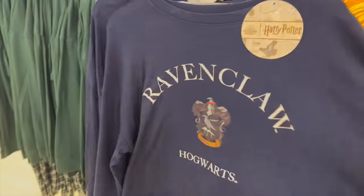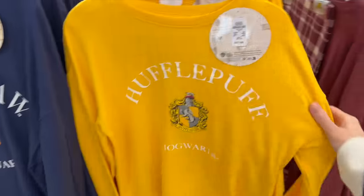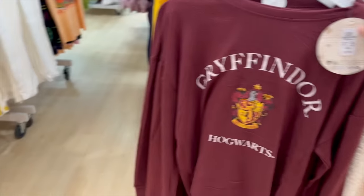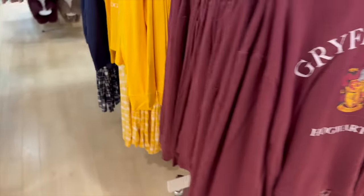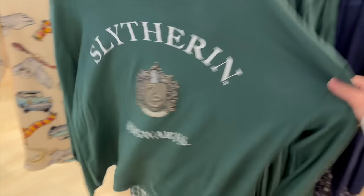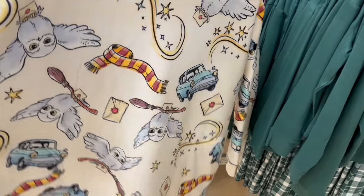You can have your house team in pajamas. It's got Ravenclaw, Hufflepuff, Gryffindor. Where's Slytherin? They do not feel very nice though. They feel very nylon-y. There we go, there's Slytherin. This feels amazing though. That's lovely.